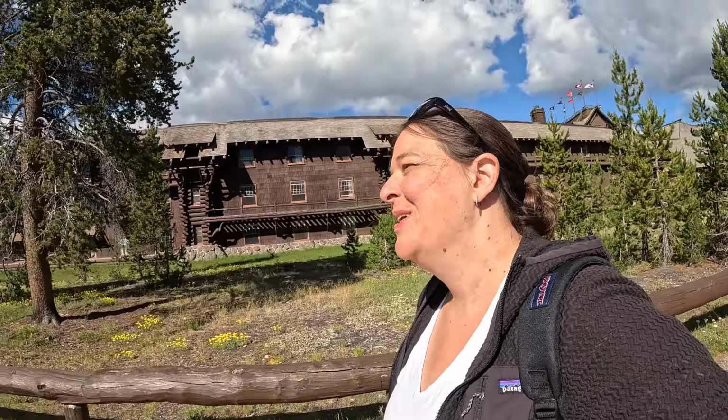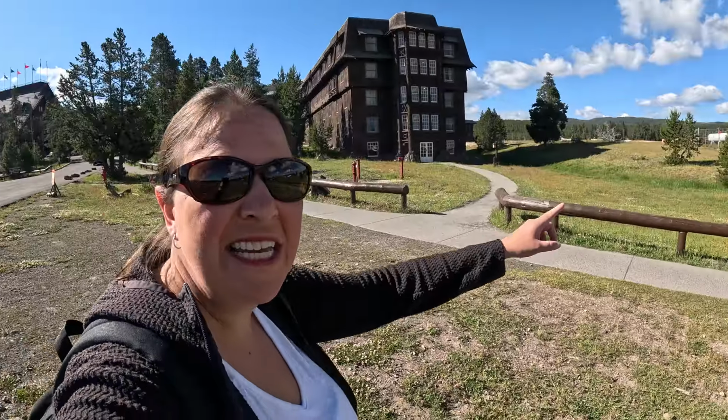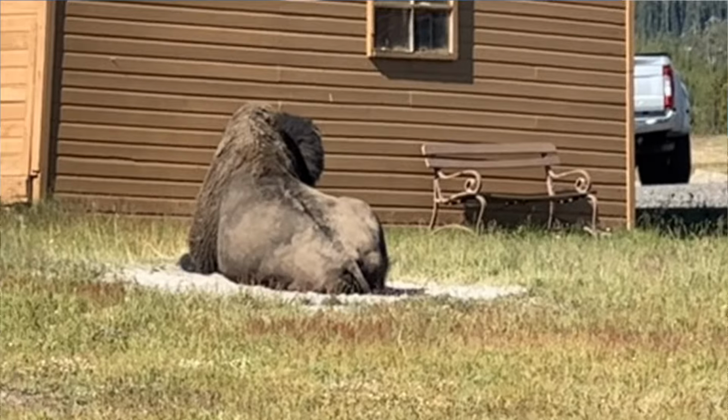If you're here, it's an experience. There's not a lot of options for food, so sure, get reservations and go, but not our favorite place to eat. We did not try the deli or the ice cream shop, so that may be different. Can't really screw up ice cream, so I'm guessing that would be yummy. They have a gas station, a store, the lodging, and also a visitor center. So they kind of have everything you need if you're visiting this area. And a bison right there.